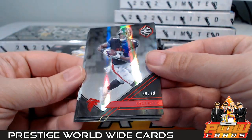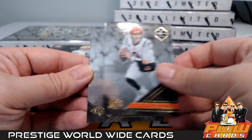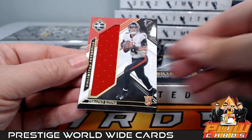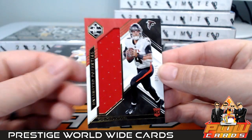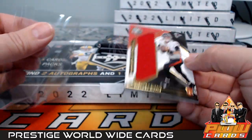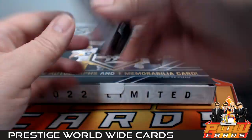There's a Kyle Pitts numbered to 49. Card for Atlanta, Joe Burrow and Lamar Jackson, Geno Smith, and then how about a Desmond Ridder, numbered to 125, going out to Atlanta. Atlanta is David S. David, congratulations on that Unlimited Potential jersey swatch there. That's coming to you.